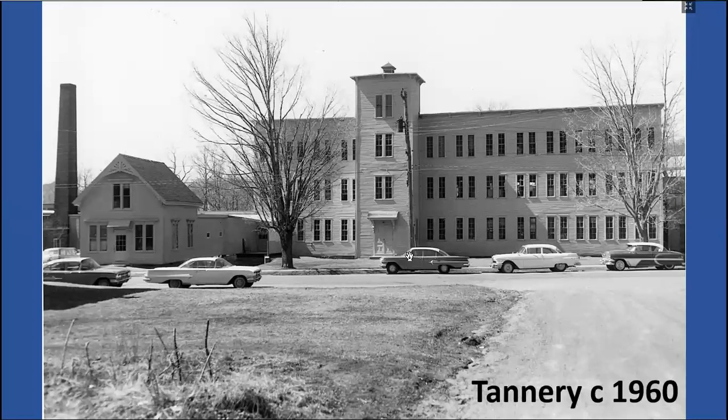When did the tannery come down? Sometime around the 1970s. I moved here in 77. I didn't think I could remember it. Yeah, sure. It was after 1979. Oh, okay. I don't remember it.